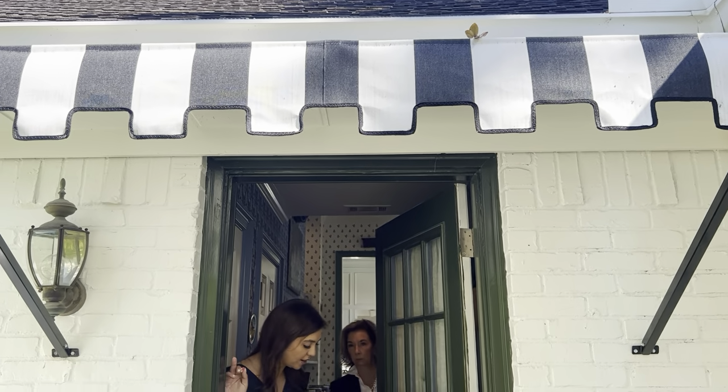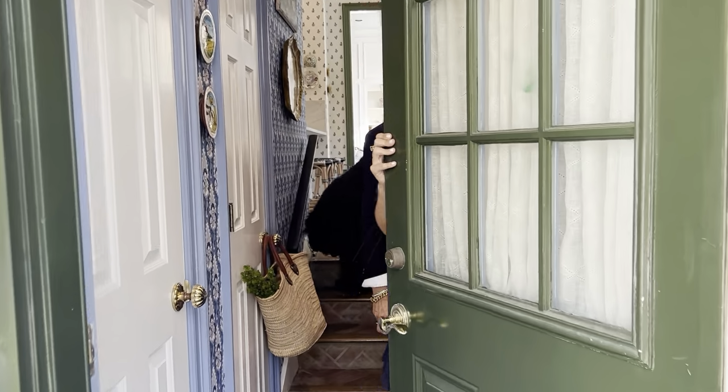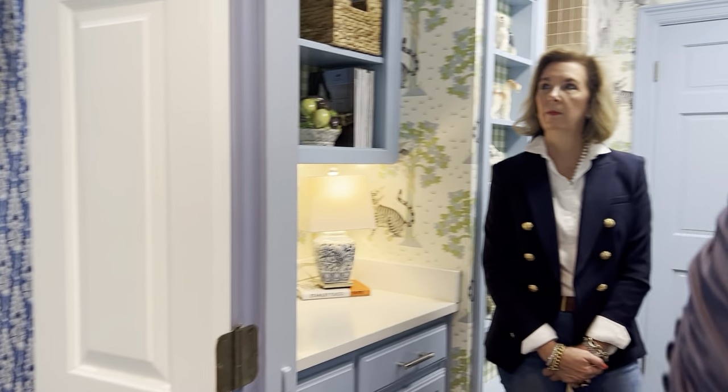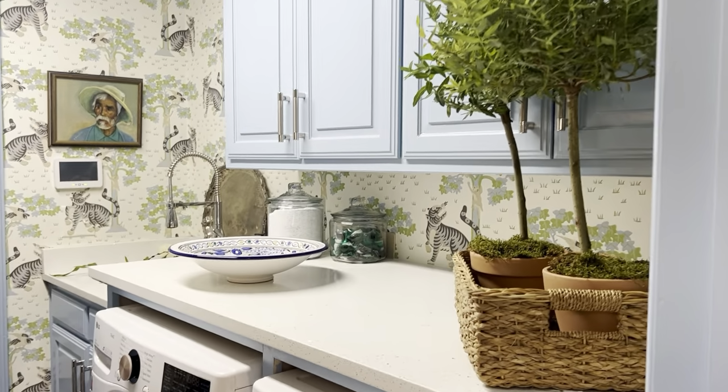Now, did you have those added on to the house? Oh, yes. Okay. Want to come in here? Really, everything is so lush and layered. Thank you. And this is our mud room.